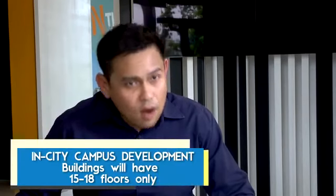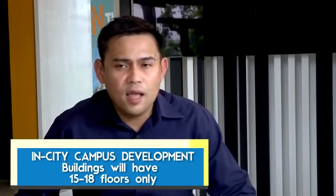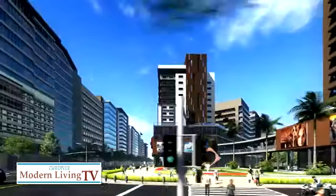It's a central business district in a low-rise setting. We will not really have a lot of skyscrapers. In Arca South, our typical buildings will be about 15 to 18 stories. It will create a different feel, but definitely all the major components needed for a central business district will be present in Arca South.